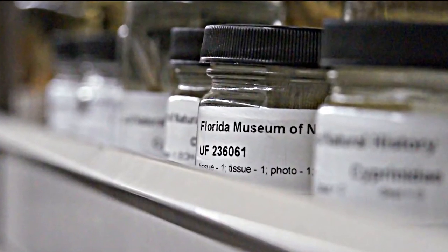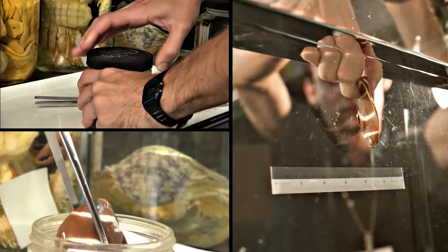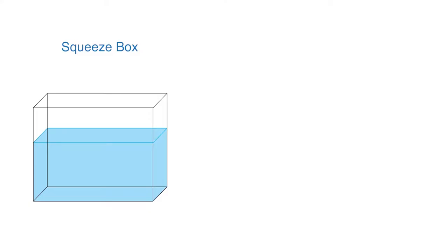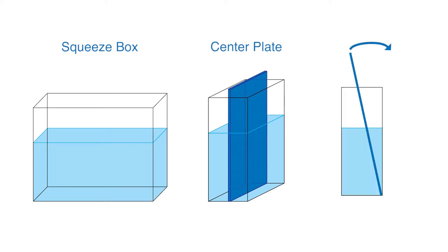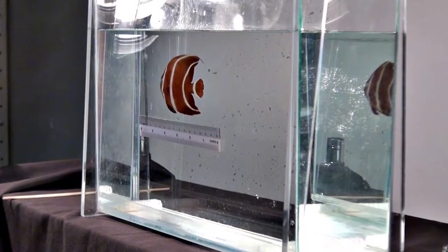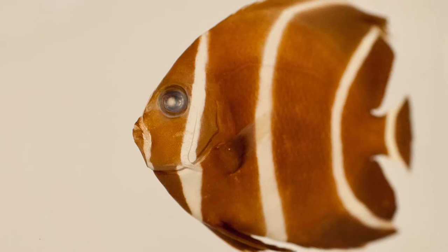In the Ichthyology collection at the Florida Museum of Natural History, 80 to 90% of the specimens in the collection can be imaged using a photo immersion tank, also known as a squeeze box. A squeeze box is like an aquarium tank, except that it has a movable pane of glass inside that allows you to push the specimen forward and immobilize it or otherwise position it for photography. A squeeze box is typically filled with 75% ethanol or distilled water. This is done to prevent glare and to prevent the specimen from drying out.